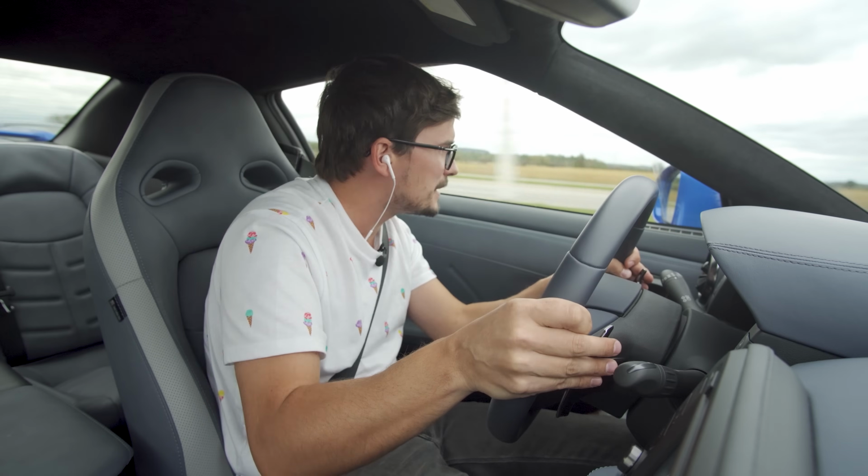Yo, why are you so far behind me? Can you not keep up with the R35? Yo, watch these twin turbos spool, baby. Gun!